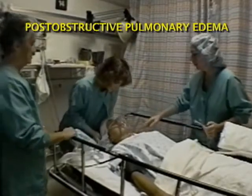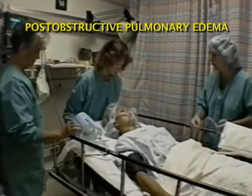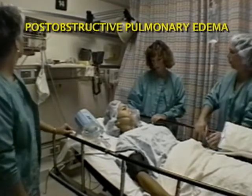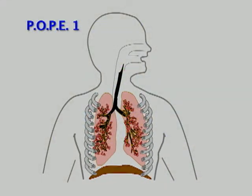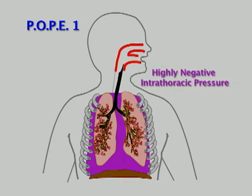Patients with post-obstructive pulmonary edema, or POPE, develop sudden, unexpected, and potentially life-threatening pulmonary edema after relief of airway obstruction. POPE type 1 follows acute airway obstruction. POPE type 2, which is much less common, develops after surgical relief of chronic upper airway obstruction such as tumor. POPE 1 occurs when forceful attempts to inhale against an obstruction create highly negative intrathoracic pressure.